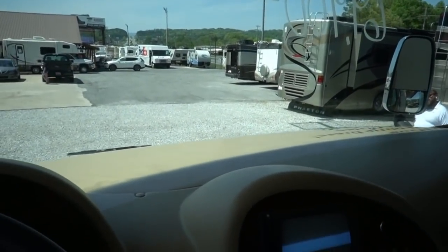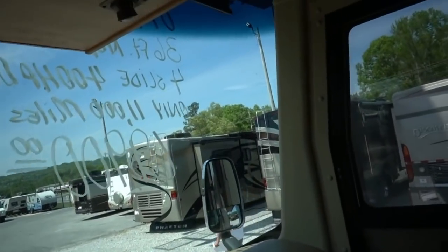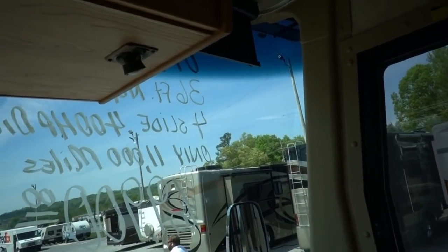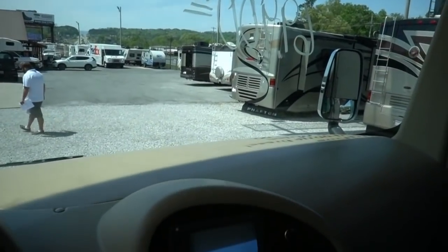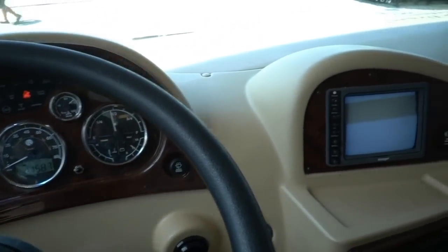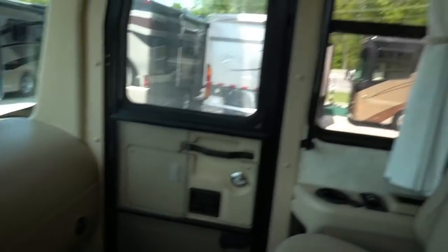Yeah, this is, I mean, I don't know, really. For the money, guys, for a quad slide diesel with 11,000 miles and a '07, where are you going to beat this price? Where are you even going to find one to compare it to? Much less beat the price.